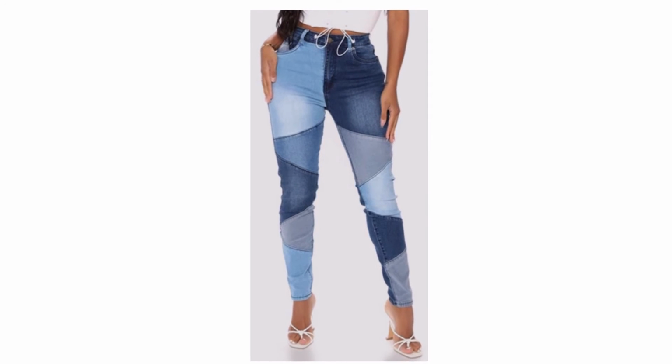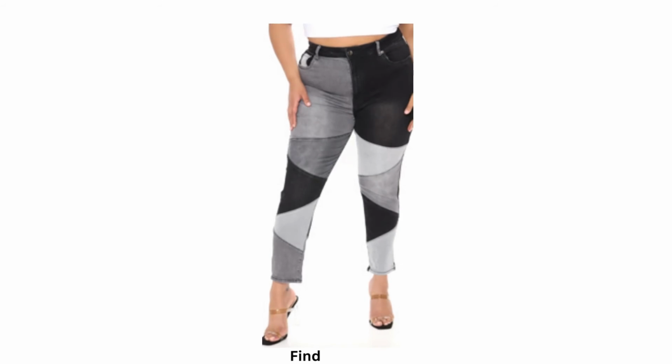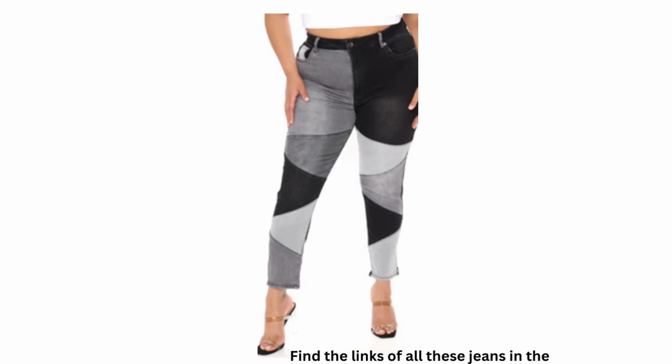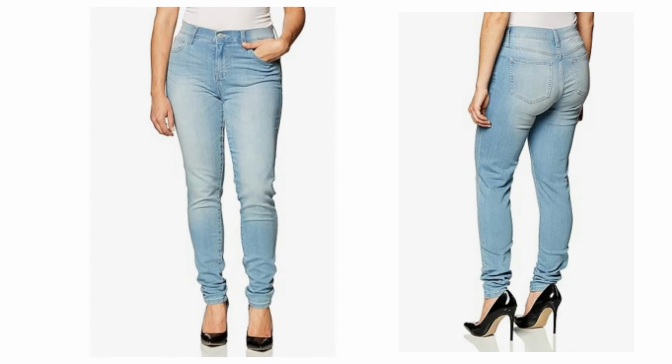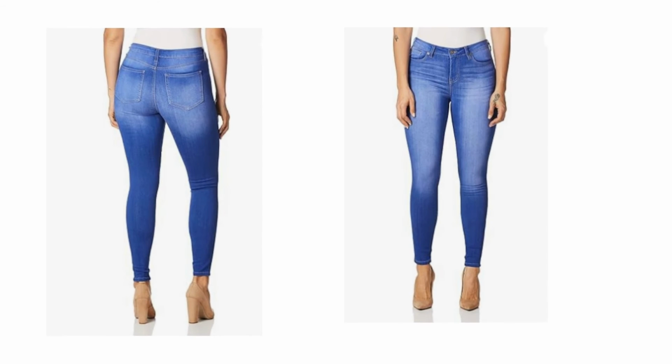Wear a great pair of stretchy skinny jeans. Skinny jeans make your bum look bigger because of the way they fit close to the body. It's important to opt for a pair of skinny jeans that have some stretch to them. The stretch not only makes them more comfortable to wear, but also helps to hug the body and your natural curves.